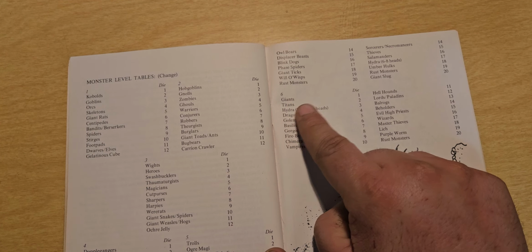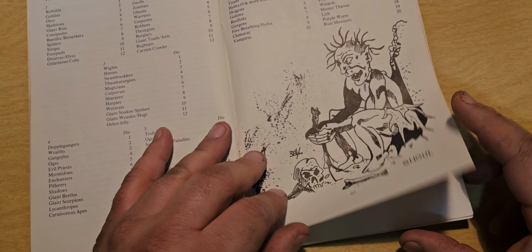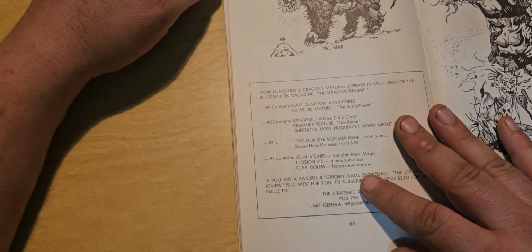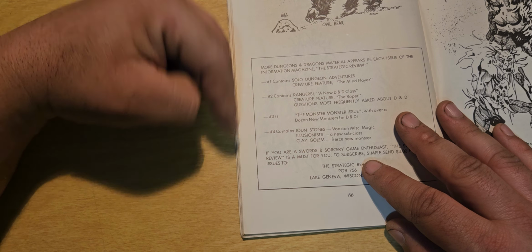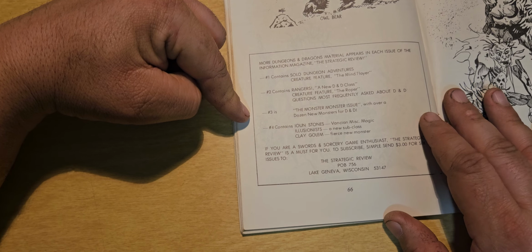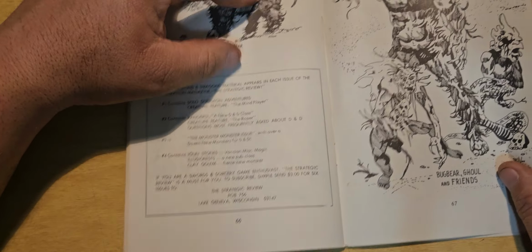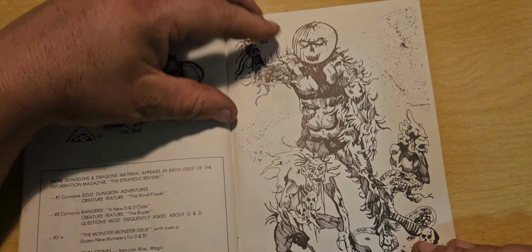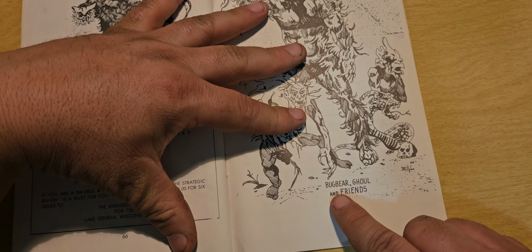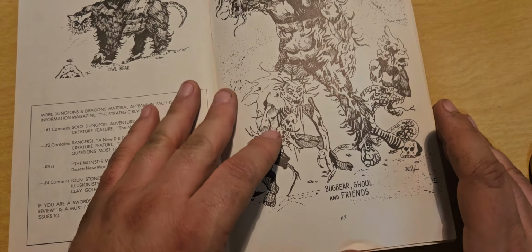Continuation off of level 5, you got owlbears and so on and so forth. Then you have level 6. And then we have a ghoul here hanging out. And then we have some more additional content for various people to acquire from TSR Hobbies or TSR Games. You happen to have the owlbear here. You happen to have another set of monsters here. Bugbear, ghoul, and friends. Yeah, I guess.